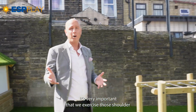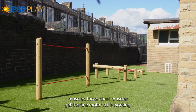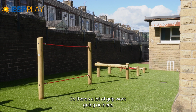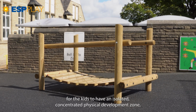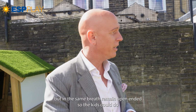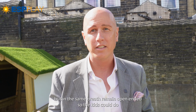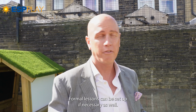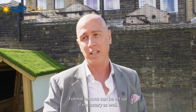In early years it's very important that we exercise those shoulder muscles, those chest muscles, get the fine motor skills working, so there's a lot of grip work going on here. So it's a great area for the kids to have an isolated, concentrated physical development zone. But in the same breath remain open-ended, so the kids can do den making with it, they can make up their own activities with it, formal lessons can be set up if necessary as well.